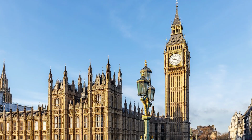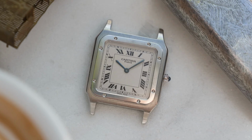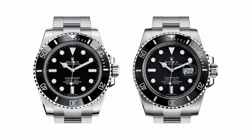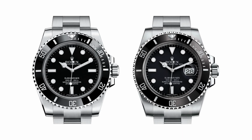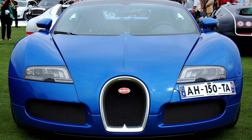For example, Big Ben, the most famous clock tower in the world, is doing just fine without a date window. Sculptural watches like the Nautilus, the Royal Oak, the Santos look a lot more artistic without them. Even the Rolex Submariner lost its original ethos when the brand added a date window. Think of it like the license plate on a sports car. Yeah, you have to have it, but it's not making it look any better.